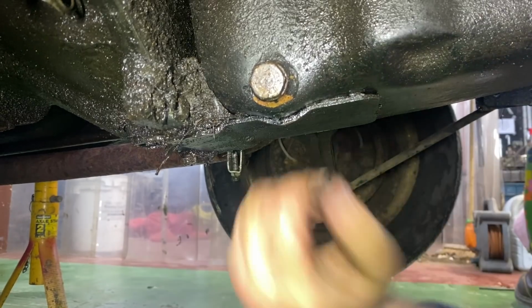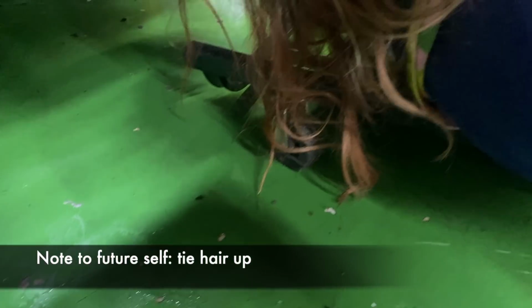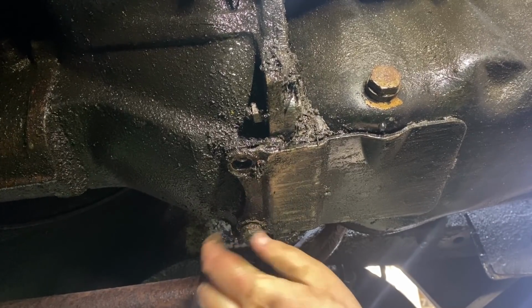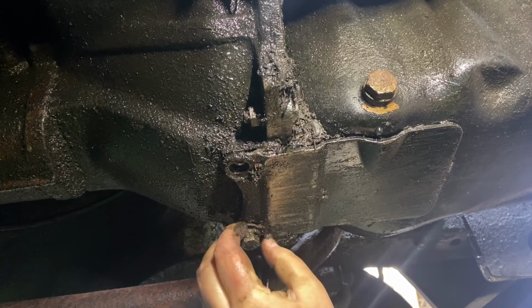However, the other tip that I would give you is don't end up like me. When I got underneath on the little creeper, I actually got my hair stuck in the wheels, and a bit of water dropped on me. So Ed actually had to pull my hair out of the wheels, which my hairdresser is going to love when I go back for an appointment next month. So yes, got the rest of the bolts out of that bell housing, and then it was time to come back up on top and start separating it all out.